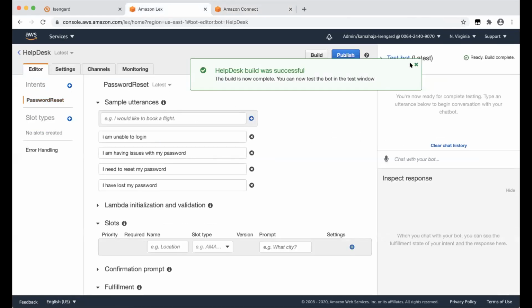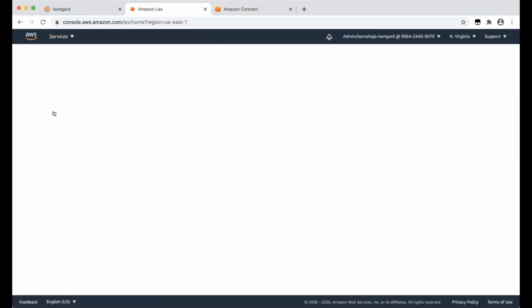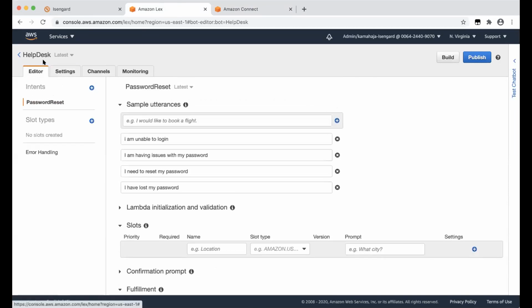Then I came to the Lex service. Let me restart that. And I created a new bot called Help Desk. The settings for this bot are pretty straightforward. I just chose a voice and I was able to create the bot. Then I added some intents. These intents would tell the bot what customer is complaining about or what customer wants to say. And the bot will be able to use natural language processing capabilities to interpret that language. So I created the password reset intent by entering these four or five phrases.